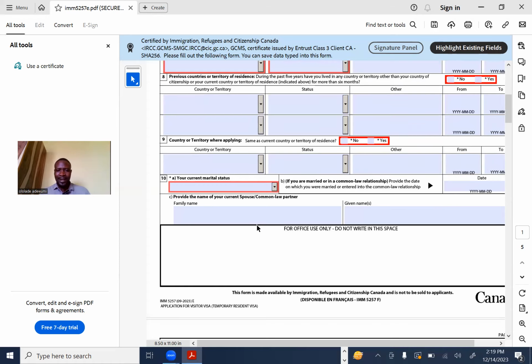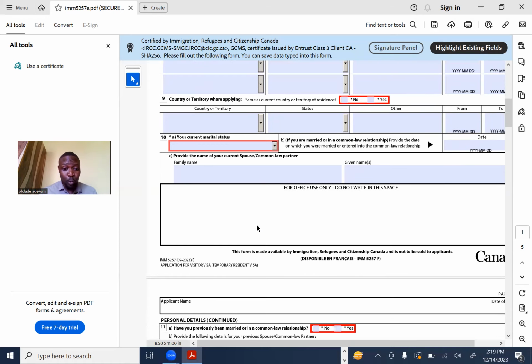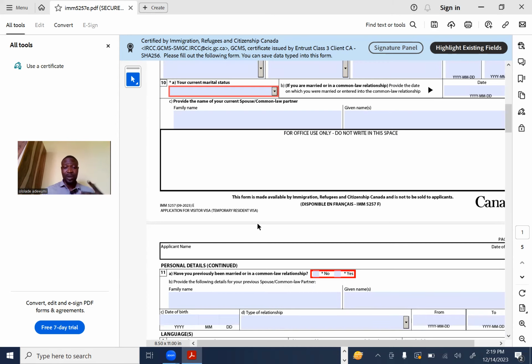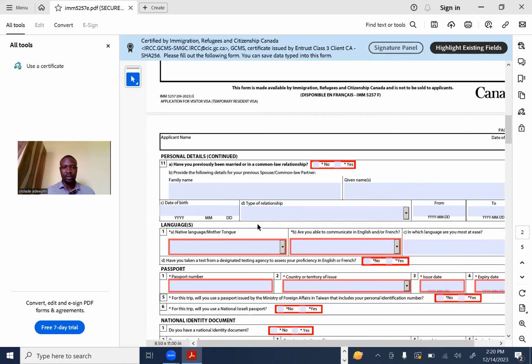There is a place where they normally ask if you have been denied visa before. Make sure you mention it if you have been denied visa before. If you know the reason why they denied you visa in the past to any country, mention it and explain the reason. If you don't know the reason, no problem. If you don't say it, it might become an issue for you in the future. It can be an issue in your processing.